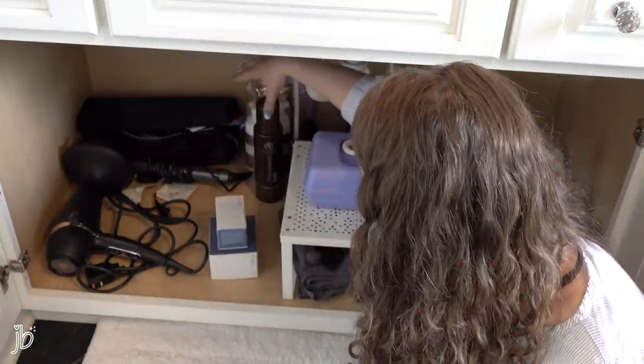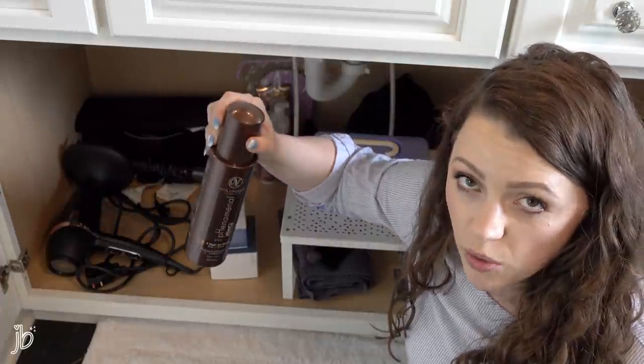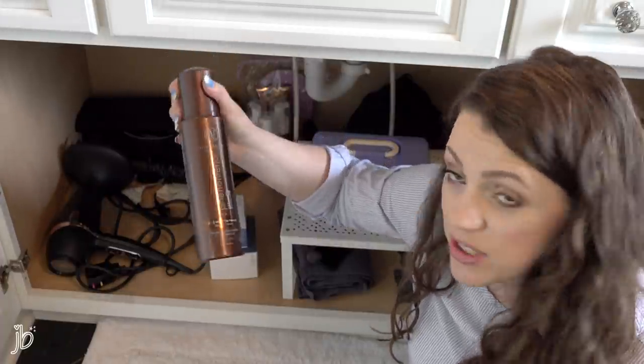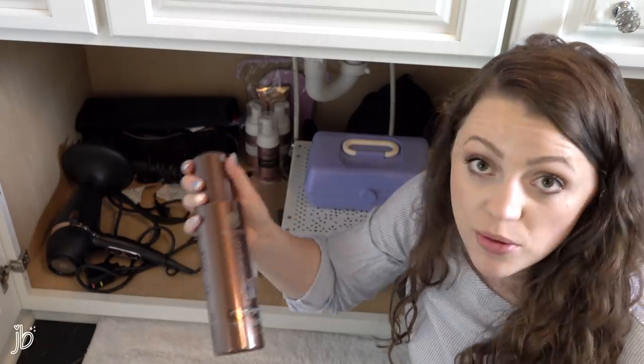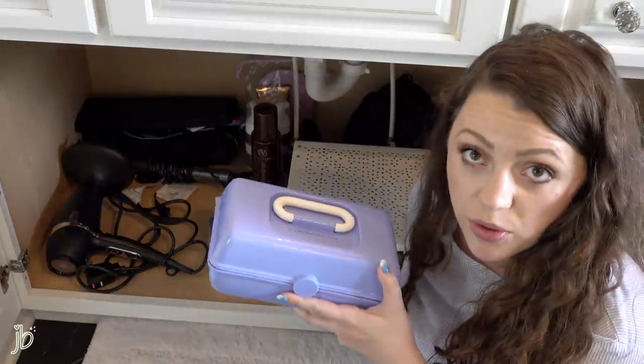So I have some self-tanning stuff back here, like the Vita Liberata. I've had this for a questionable amount of time, but I use it. I haven't self-tanned in a long time, but when I do, I genuinely do use it. So I keep those. I've got a towel and mitts and stuff under there. I've got my little caboodle that I get ready with.